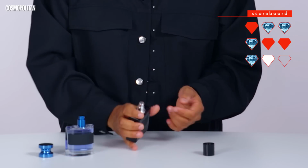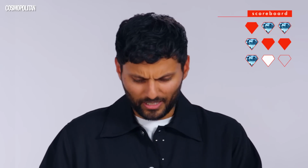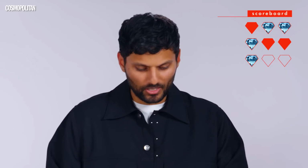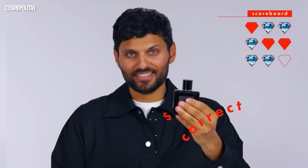Let's smell this one. Oh, I really like this one actually. I think this is gonna be another moment where I ask you guys if I can take this home with me, and then my wife's like, no. This one smelt more typical. This one definitely smelt more premium. I'm gonna go with this one is more expensive.